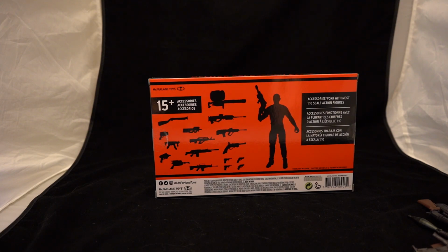The packaging here is a little more interesting. They've at least added the shadow of a figure holding one of the weapons as well. And they do mention on the package that they work with most 1/10 scale figures. So they don't mention any 1/12 scale, which are more the G.I. Joe Classified sizes. But they should scale well with the 1/10 figures. Let's open it up and see what we got.